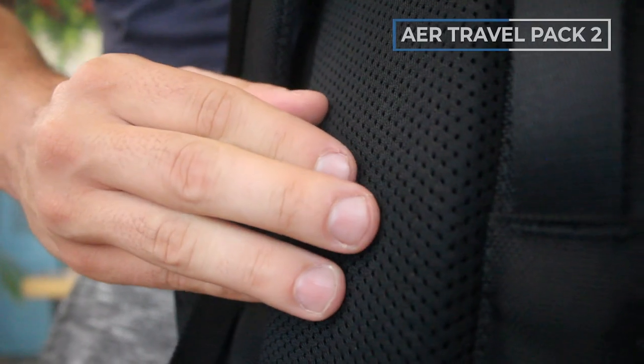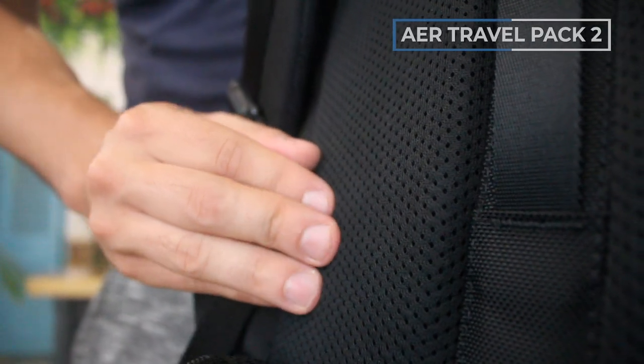To me, Aer makes the most comfortable packs in the game. They're soft though, really cushiony. I refer to it as the Aer mattress experience. And that soft cushioniness is replicated on the back panel as well.